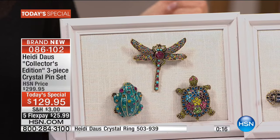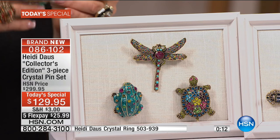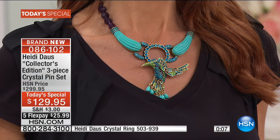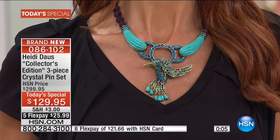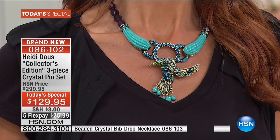You don't. And you will get more compliments than just the color saturation, the combination that Heidi is renowned for, mixing colors and blending and creating dimension. That's a perfect example on the aqua necklace, back with the feathers collection, taking the hummingbird and adding it to the necklace.